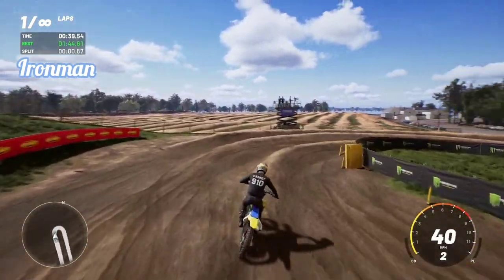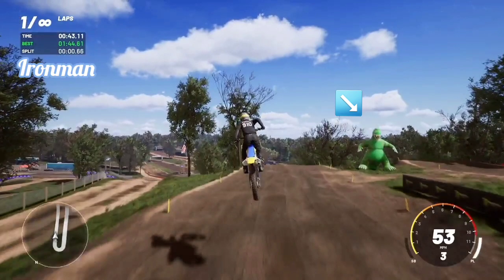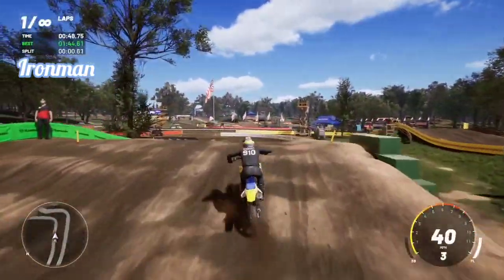And I did say, I do really like this DLC. MX vs ATV Legends hasn't been my favorite game, but I gotta give so much kudos for actually putting the Godzilla statue thing on the Godzilla jump.